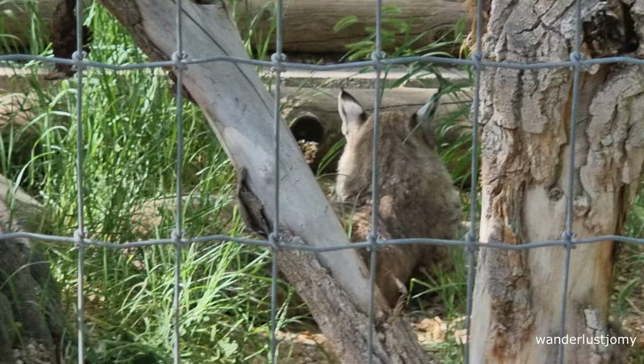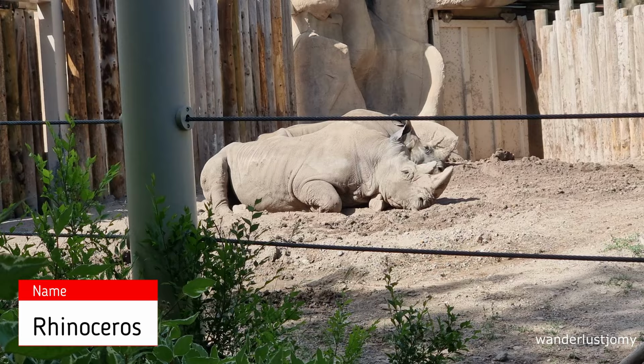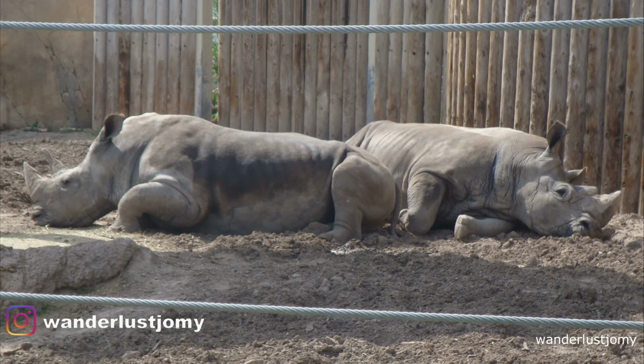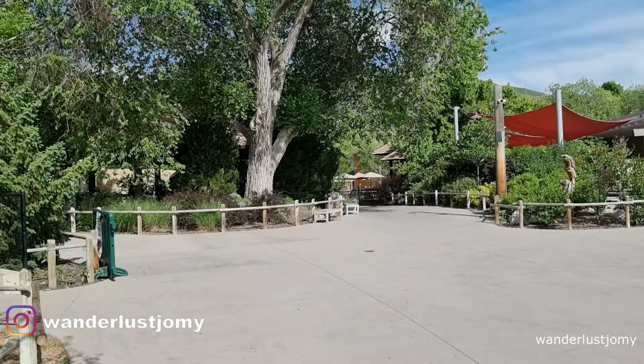Rhinoceroses are large herbivorous mammals characterized by their thick armor-like skin and distinct horns on their snouts. They are native to Africa and Asia, with several species, including the white rhinoceros, black rhinoceros, and Indian rhinoceros. Next, we make our way to the Rocky Shores exhibit.